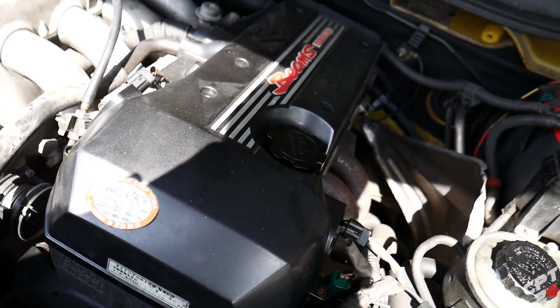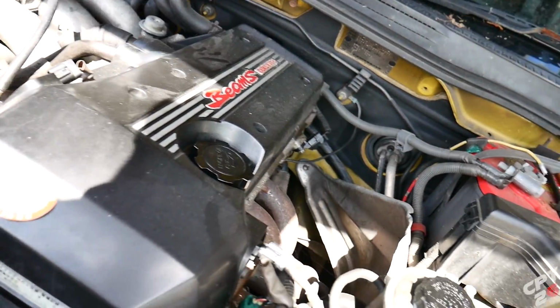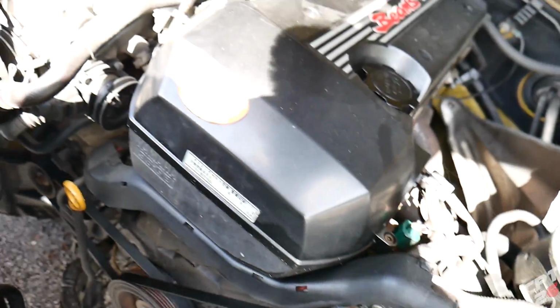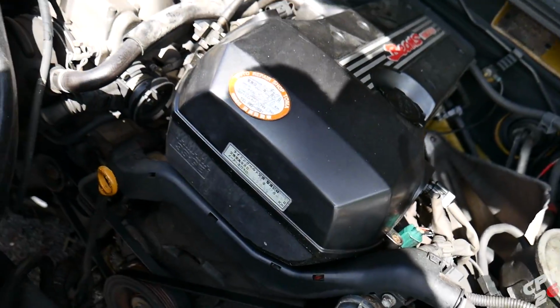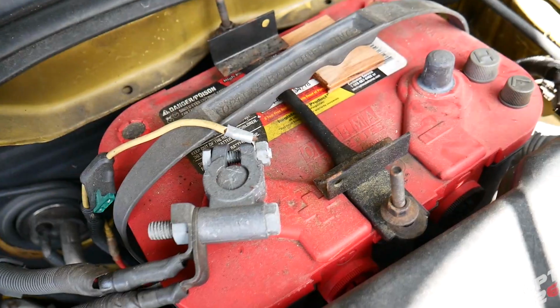Hey, check it out. Beams, baby. That's the 3SGE Yamaha engine, just like the one I saw at the junkyard the other day. Oh, and look, it has aftermarket headers. Very cool. Altezza sitting here in the junkyard. It looks like some stuff's already been removed. Optima red top. It's got the Gucci battery. It is leaking some oil though.